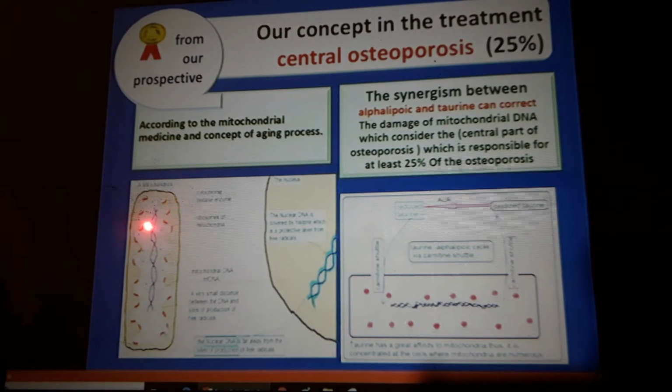From our discovery, we tried to correct this problem. Here is the correction. We found the alpha lipoic taurine cycle. Alpha lipoic cannot enter the mitochondria because it has a large head and long tail, and the large head cannot enter. The inner membrane of the mitochondria is very impermeable. But we found there is a carnitine shuttle, and this carnitine shuttle can allow taurine to enter.